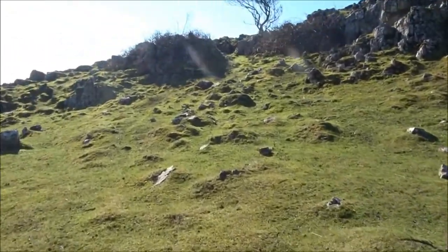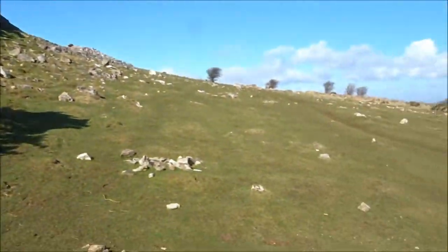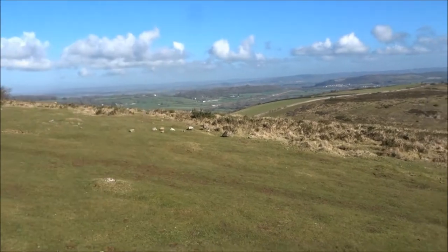There's various ways up here. I'll just climb up through here. Yeah, it's beautiful, isn't it? It's our beautiful Somerset countryside, everyone. Banwell Hill Fort over there.